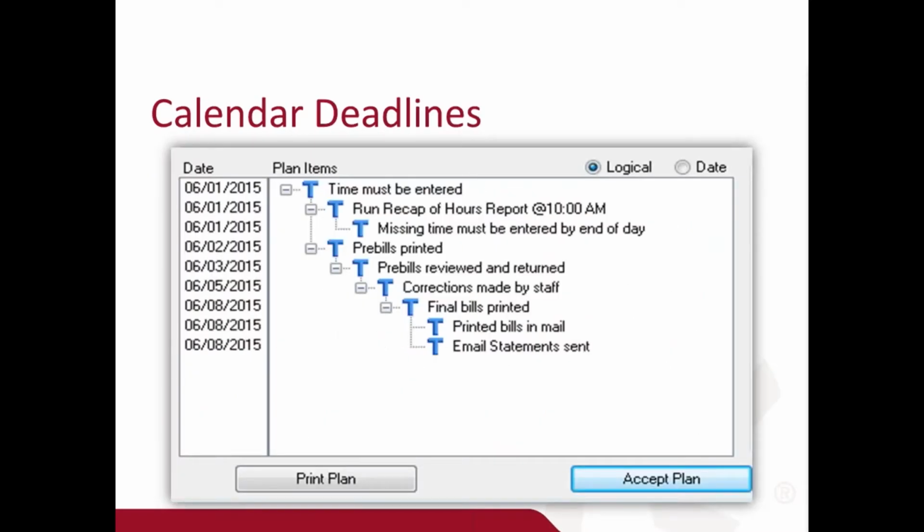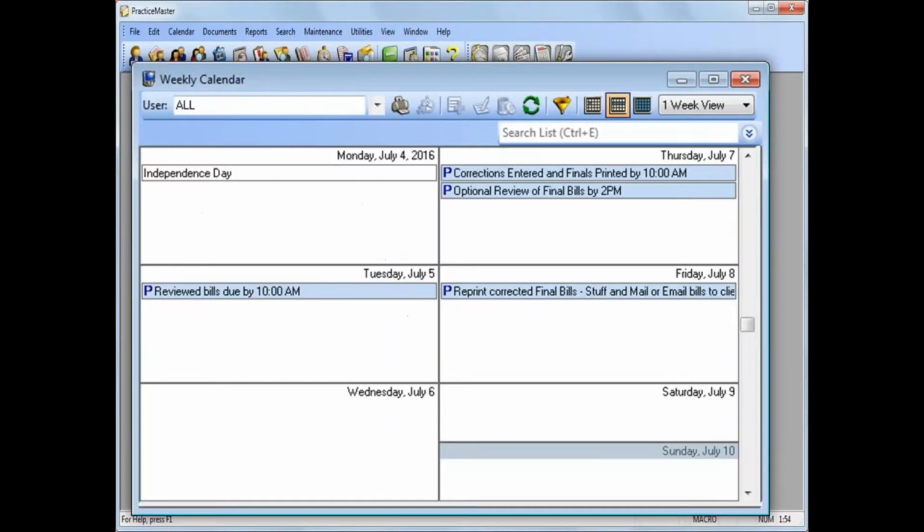For example, use tools in Practice Master to schedule deadlines. Here you can see an example of Practice Master's calendar plan template, which can calculate the deadlines around holidays and weekends and put that information on the calendar so the entire staff knows when their work must be done. And if you have an attorney who won't use the Practice Master calendar, integration with Outlook means that these deadlines can be placed into Outlook too, including alarms that can pop up reminding the attorneys to enter their time.